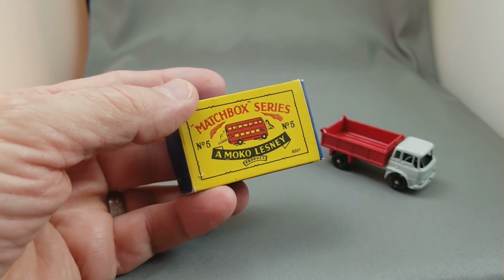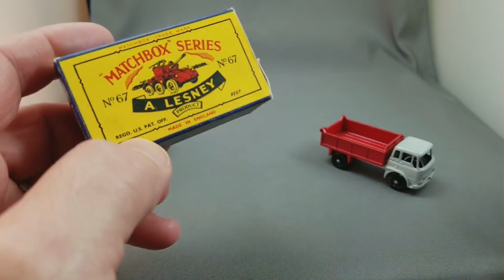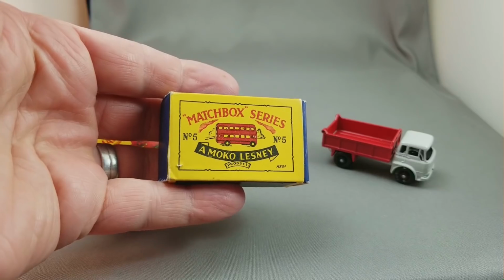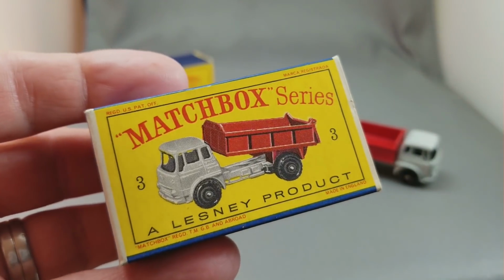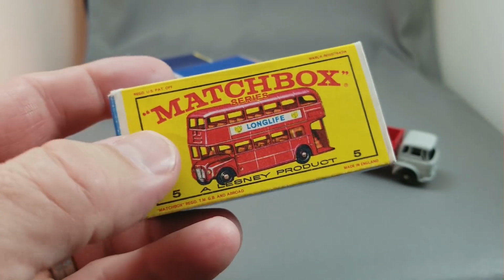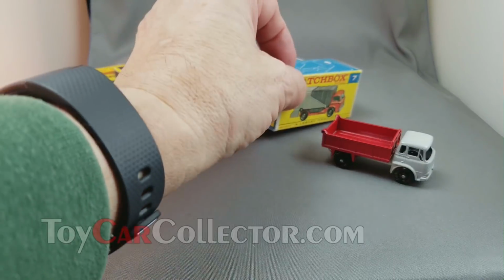Do I have one of those here handy? Let's see. No, I do not. Well, let's look for one. All right, here is the C box. It says A Lesney, as opposed to the Moko Lesney. So there they are: the A being a script, the B being the Moko, the C box, the Lesney, the D box, Matchbox series in an arch, the E box, Matchbox in the arch with the series underneath, and the F box, which is this straight line Matchbox with the blue number in the square. Fantastic.